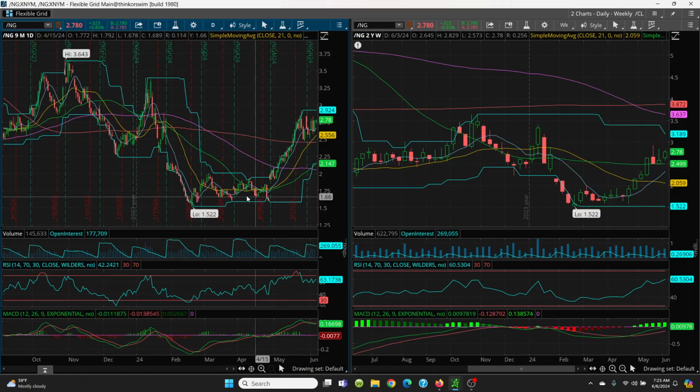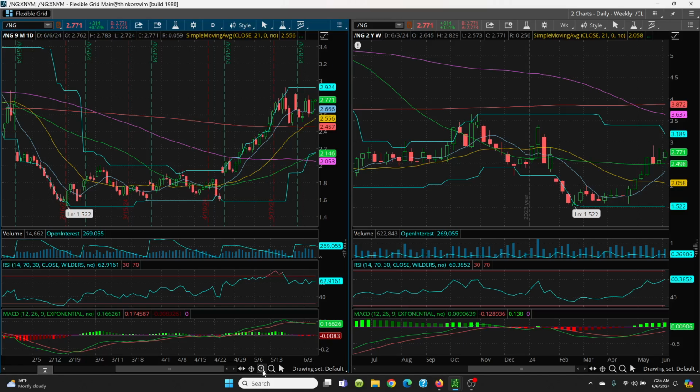That's the key. But right now, as I say, when you get that sideways action like we have going here, when she breaks out, she just breaks out really hard, especially on natty gas. It'll just rip your face off with a rally. They don't call it the Widowmaker for nothing.